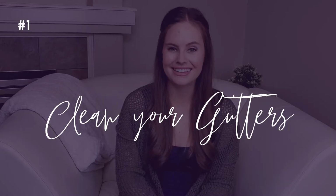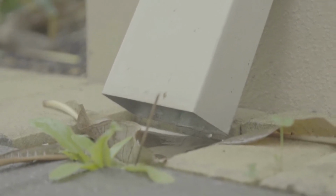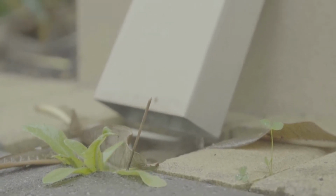Number 1, clean the gutters. This one is so important. For me, our gutters were kind of out of sight, out of mind. Ideally, I think that you would have your gutters checked and cleaned twice a year. Failing that, in Arizona, you really need to do it before the start of monsoon season.